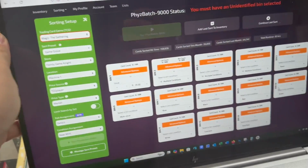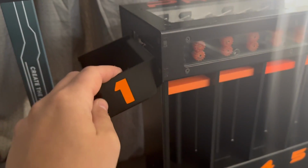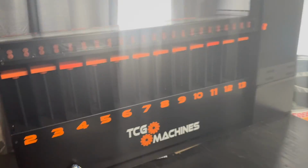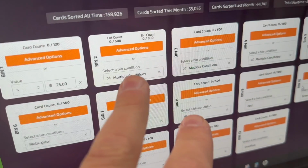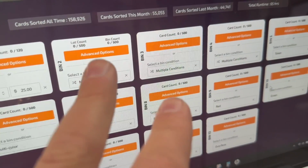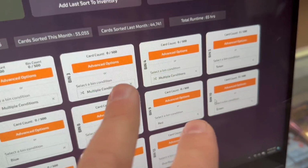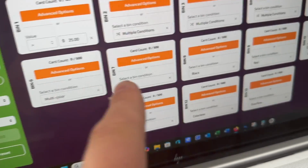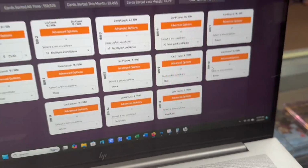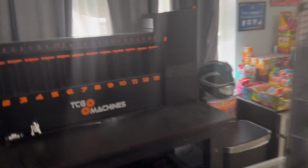All right, so we got our settings going here. What we're doing is putting cards over $25 into bin 1 because that's the smallest bin, and all the other bins can hold up to 500 cards. Bin 2 is going to be $10 to $25. Bin 3 is going to be 50 cents to $10. Bin 4 is bulk rares and mythics. Bin 5 is tokens, multicolor, and then everything else just goes into color sorting. So that's our goal, to get the TCG machine to work, and now we'll see if it works.